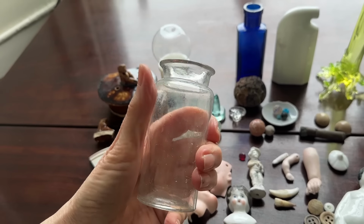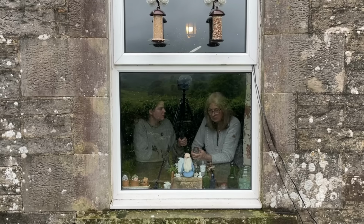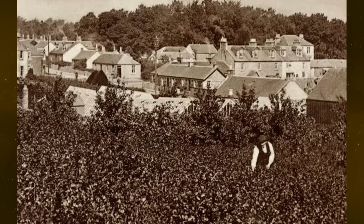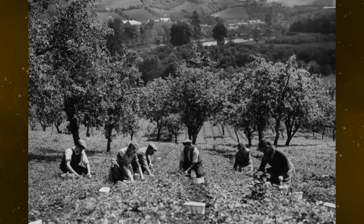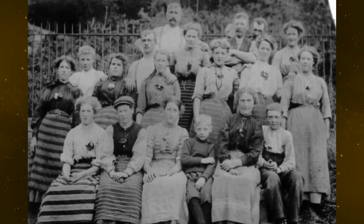So the Clyde Valley in the 19th century was well known for fruit growing. Small fruit like gooseberries, raspberries, currants of all sorts, things like that, plums. And of course, they had a booming fruit preserve industry. And a lot of Irish fruit pickers came over to help with the fruit picking.